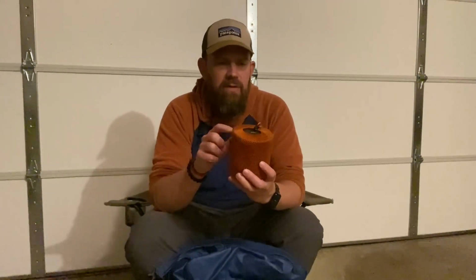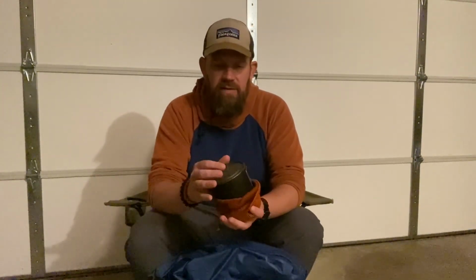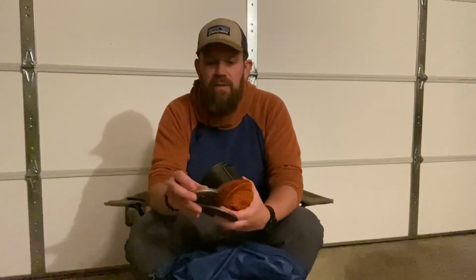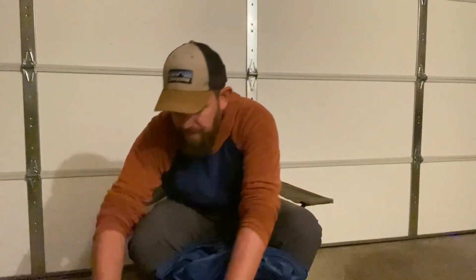What else is in here? Okay. So this is going to go in the category of not brand new. Well, something in here is brand new for 2022, but overall, the whole cook set, I've had this for years, and it's just basically every trip this goes on. Every trip I take, this pretty much goes with me. It's just a Toaks 750 milliliter pot, super lightweight. But then inside of it, I do have a little cup in here.